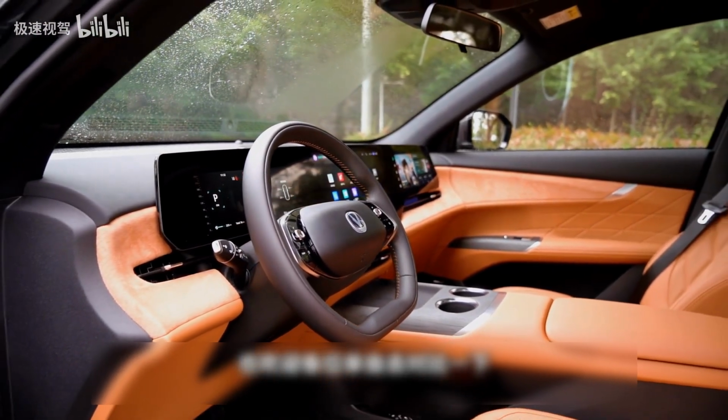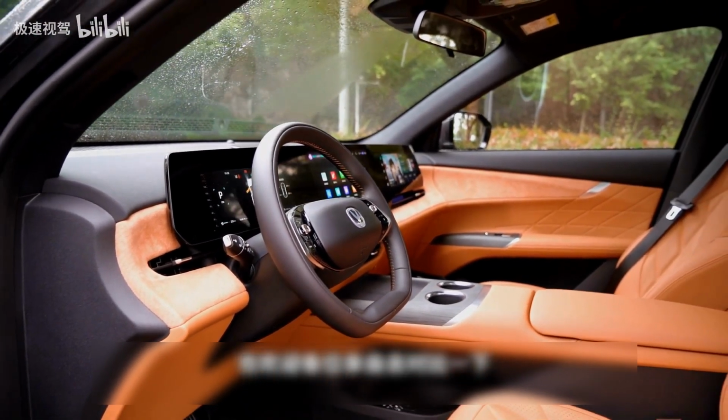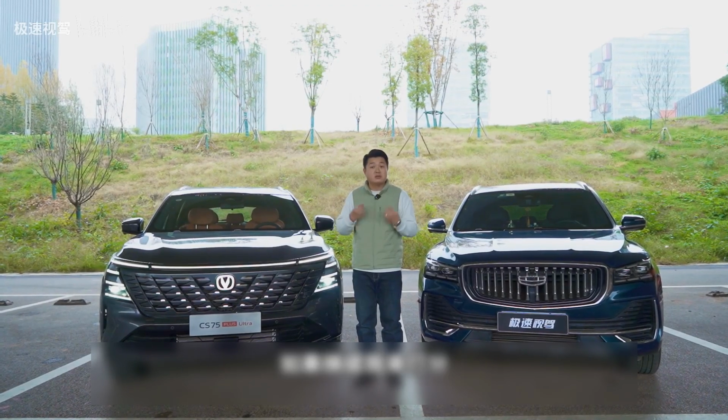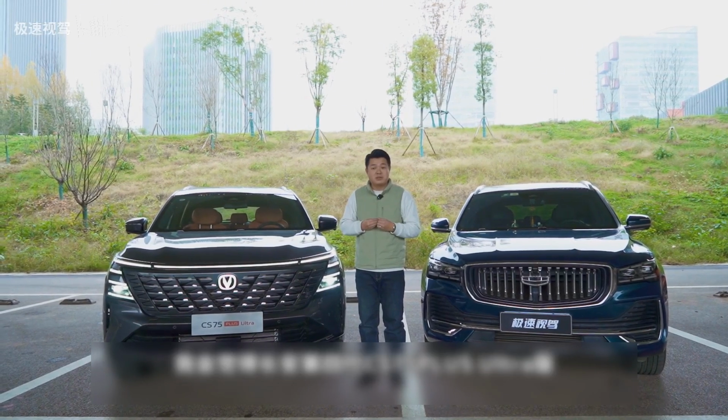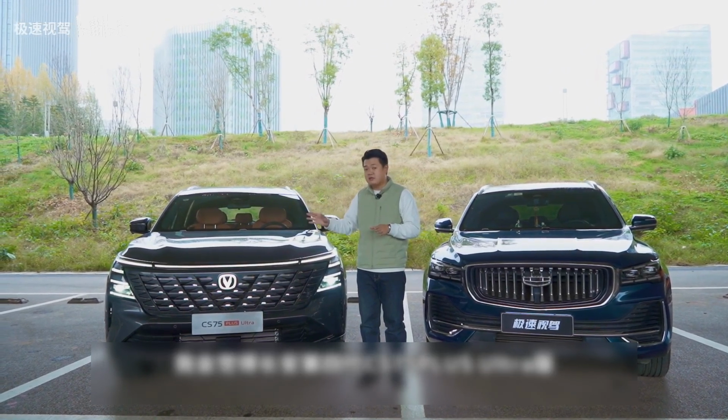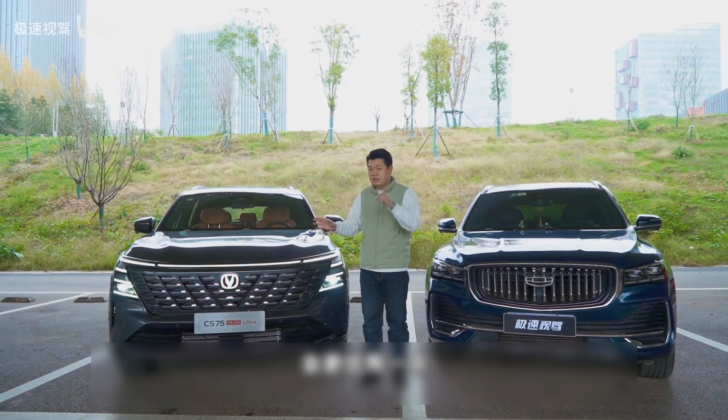So, it's up to you to judge which car has better technology and material luxury. We also encourage you to personally compare the actual material quality of both cars. If I were to rate them, I would say that the Changan 4th generation CS75 PLUS Ultra is slightly better.